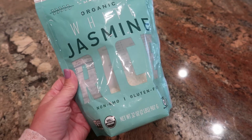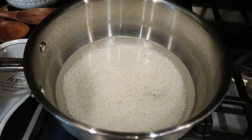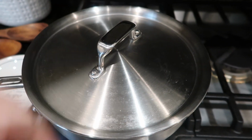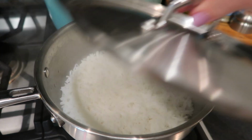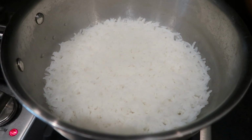I'm also going to cook up this jasmine rice just on the stove. There's about a cup in here, so I'll just follow the directions on the package for making this up. And we're gonna use this to make some lentils and rice to go along with the fajita meat tonight for fajita bowls.